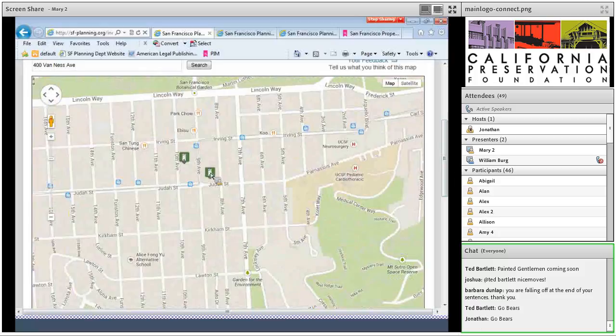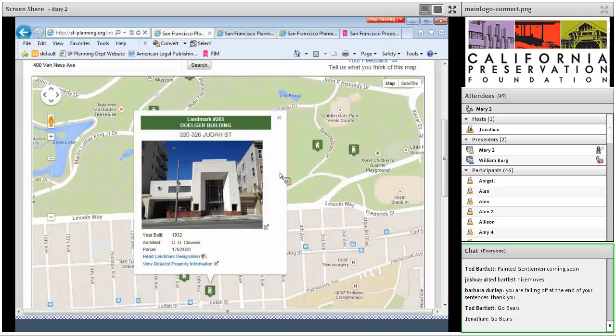This is a recent landmark. It's the Dolger Building on Judah Street in the Sunset District. It was designed by Charles Clausen in the 1930s, and it was the sales office for Henry Dolger, who was a prolific builder in the Sunset District and also a real estate agent combined. So to show you what's inside, there's generally a photo of the building.